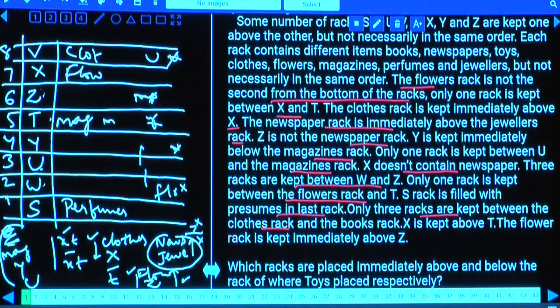Three racks. As clothes is here, one, two, three, books must be here. If this is book, S is here, and these two must be newspaper and jewelry. Newspaper is here, and this must be jewelry. If this is jewelry, what is left over here? Clothes, flower, magazine, books, and toys. And this toys must be at this place.